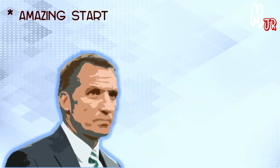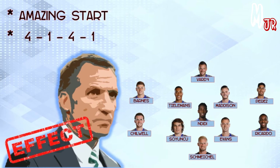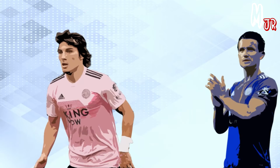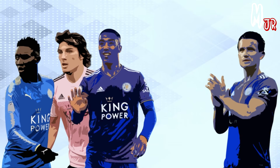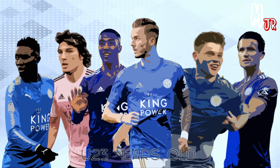We have all seen the amazing start for Leicester City so far in the Premier League this season, and Brendan Rodgers' effect was pretty obvious to everyone. Brendan Rodgers used the 4-1-4-1 formation. Now, before anything, I would like to say that Ben Chilwell, Tyler Soyuncu, Wilfred Ndidi, Youri Tielemans, Harvey Barnes and James Maddison are all 23 years old or younger, so you can see how Rodgers trusts his young players.